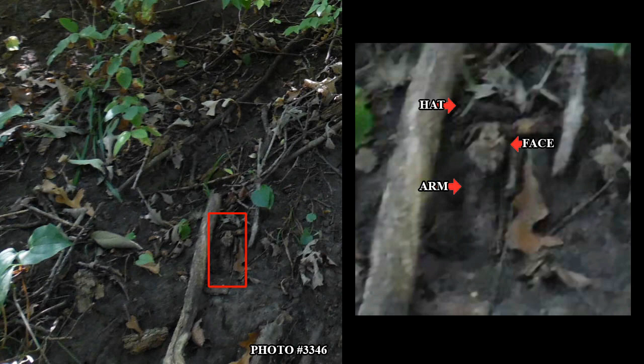We can also see an arm, but the rest of him is literally blended with the base, the dirt in the bottom of this dry creek bed. So pretty fascinating that he is able to match the colors almost exactly. The only thing that he really couldn't hide was his face, and I'm glad of that.